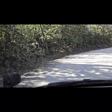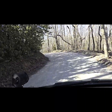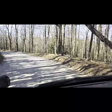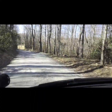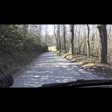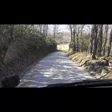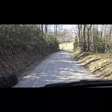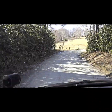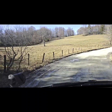Okay, it's 4:30. We're looking for another spot for the night. We're on Holloway Road. It's a mountain road. Holloway Mountain Road is the name of it. And it was right after the, what do they call that place? Right after the Prince Lake and campground area. I'll have a mile marker in the morning here.